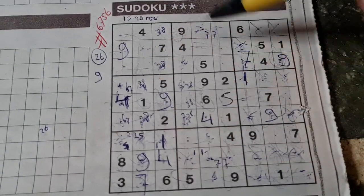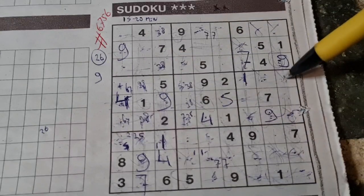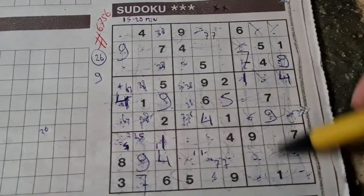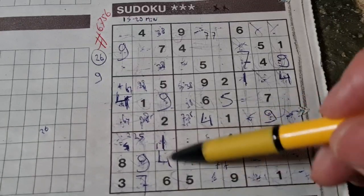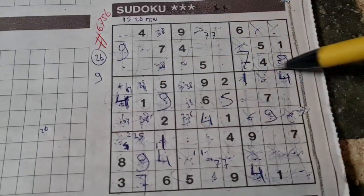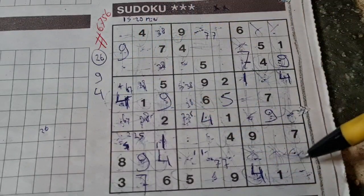6 and 7. So we have a 4 in this row, 4 in the middle row. So in the row above, the only two places left for the 4 should be here or there. We see a 4 in this column, no 4 there. 4 should be there. 4 in the last column, 4 in the column next, so in that column, only two places left for the 4 should be here or there. We see a 4 in this row, no 4 there, 4 should be here. And all the 4s are used. I can't see. This is number 2, number 4.